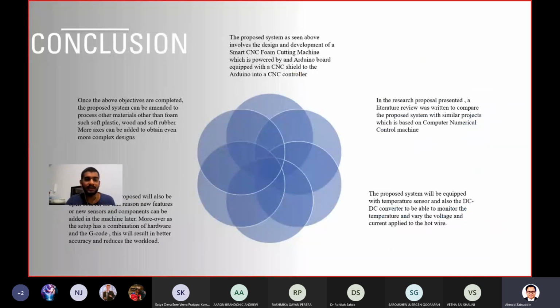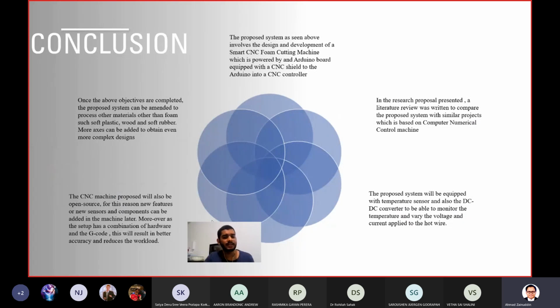In terms of conclusion, as I said before, the proposed system involves the design and development of a smart CNC foam cutting machine, which will be powered using Arduino and equipped with a CNC shield. This thesis has a literature review written to compare the proposed system with similar projects. The proposed CNC machine being brought forward here is an open source machine. For this reason, new sensors and new features can be added to the machine later, so the machine can be modified to do even new things.